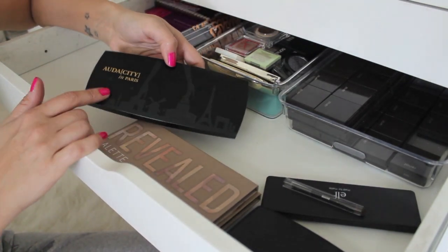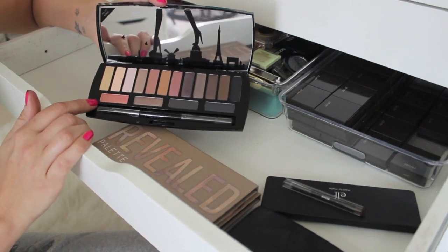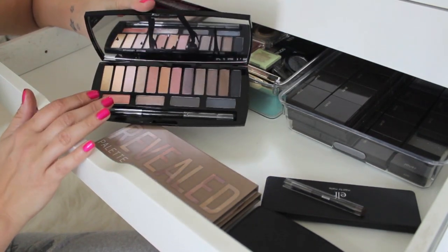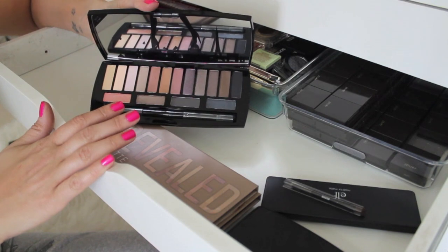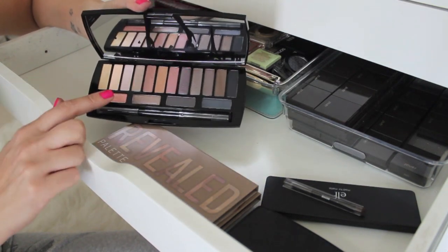And then I have the Audacity in Paris palette from Lancome. I have not given this enough of a shot. I got this sent to me and I just kind of put it in this drawer. So I need to pull this out and use it because these shades are really pretty.